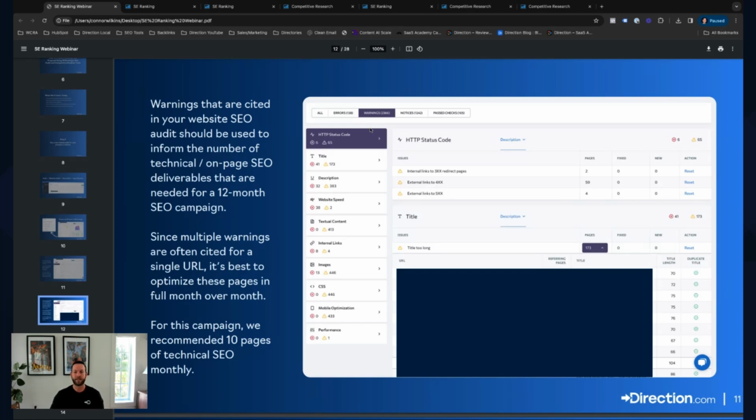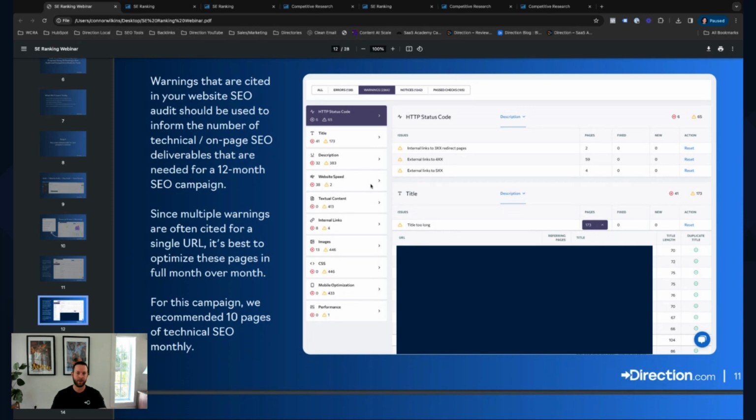But looking at the warnings, you're really going to see which pages are affected most. We're looking at things like, are there duplicate title tags? Are the titles over 60 characters? Are there duplicate meta descriptions, missing meta descriptions, meta descriptions over 160 characters? Where's website speed issues, content textual issues, internal link issues, 400 issues, things like that. And we'll map those out.